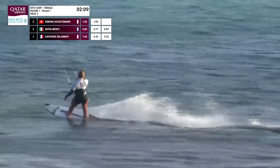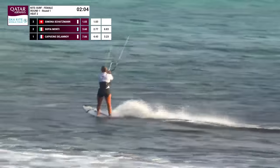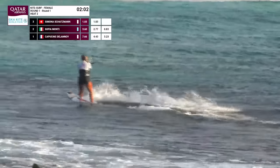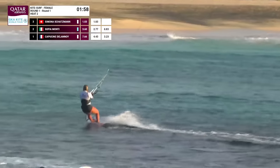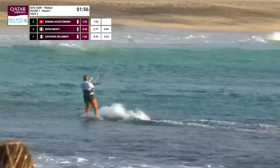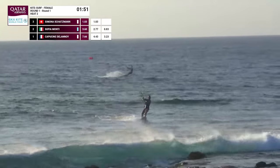But here we have Simona on the way out. She still only has one score, so she could easily bump up, as you said before, Tom. But the waves are not there. We're coming on 2 minutes left in this heat, as we continue on here for the women's kite surfing discipline, Cabo Verde, first event of the season.